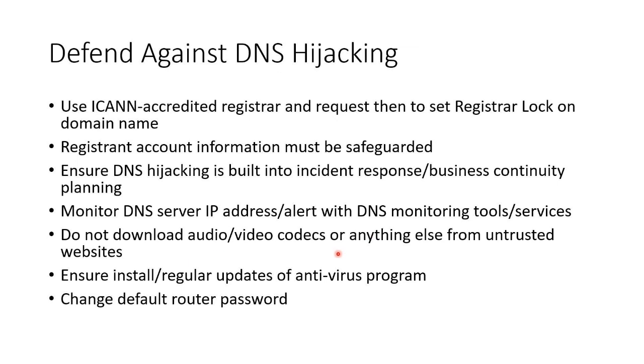Do not download any kind of audio or video codec. That's the thing that encodes and decodes, basically, so that these files can be smaller. Don't get any of these kinds of things from anything other than a trusted site. Ensure that you install and regularly update your antivirus, and for heaven's sakes, change default passwords, including on your router. So that is some general defense for your web server.